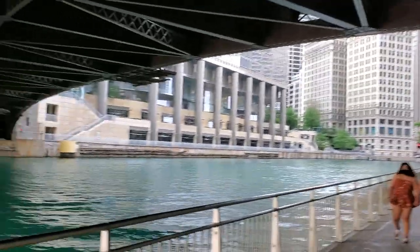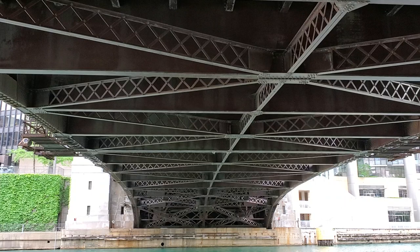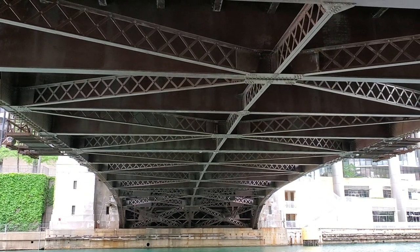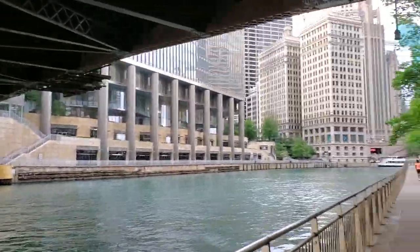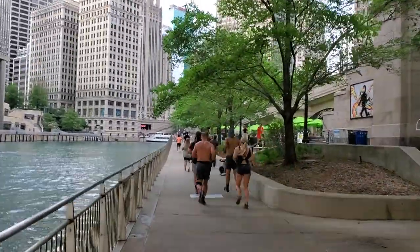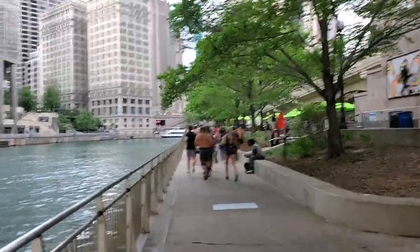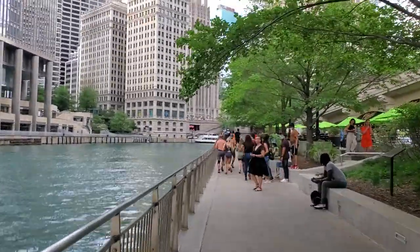And as you can see the shape of the bridge underneath, amazing architecture, look at this. This is the Wabash Avenue Bridge underneath. By the way, these bridges open up when you have tall ships coming through. They open up in half so they can let the ships go. And then, as you can see, there is like a street on top with vehicles.